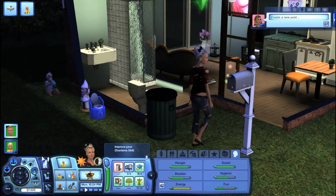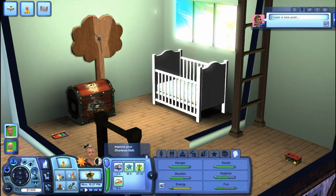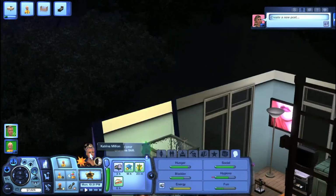All right, so go ahead and change his diaper when you're done cleaning that sink, and then I'm going to get you to put him in his crib, and then I'm going to get you up here and into your bed as well, so you can do that.